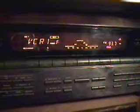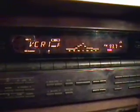And down here, this is the oldest piece of gear that I still use regularly. This is my JVC. I really don't know how well you can see it. It's an RX707V integrated stereo receiver. This thing was made back in 1991, so it's going on 17 years old. It'll be 17 this fall.